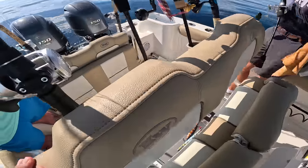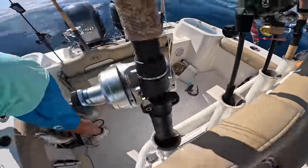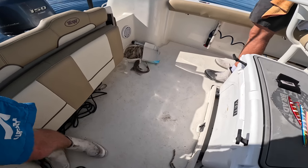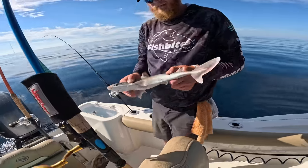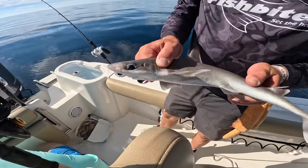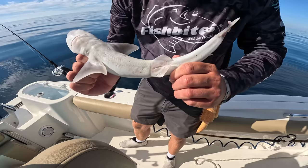Oh, look at that. Is that the shark you're talking about? Shark. So we did double up. I got the golden tile. He got the green-eyed baby shark. All right, y'all, check that thing out. Look at those eyes there. I guess it's like that because it's so dark down there, but that is kind of a cool looking shark.